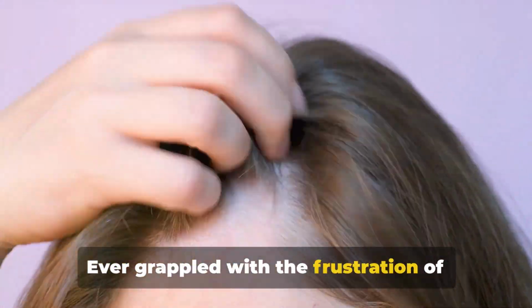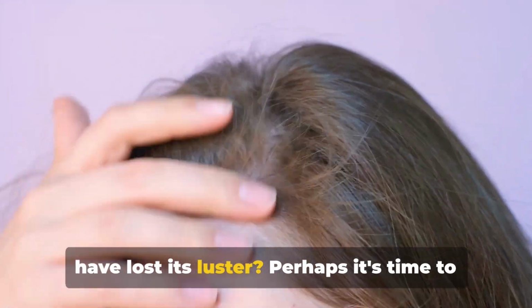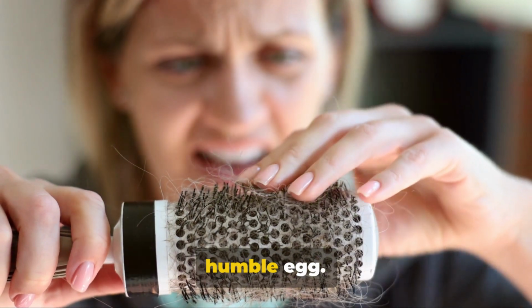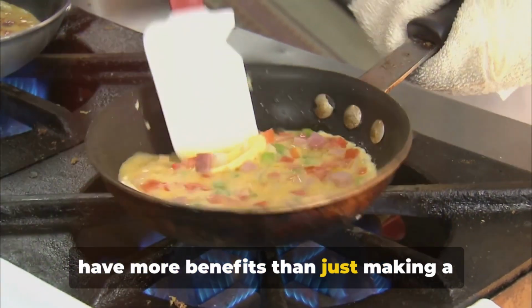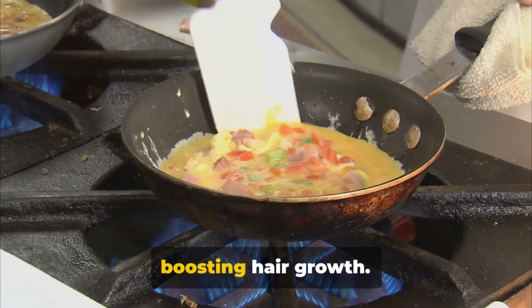Ever grappled with the frustration of slow hair growth, or hair that seems to have lost its luster? Perhaps it's time to turn to a natural remedy that is as old as time itself, yet often overlooked: the humble egg. Yes, you heard it right. The eggs sitting in your refrigerator have more benefits than just making a delicious omelette. They can be your secret weapon for boosting hair growth.